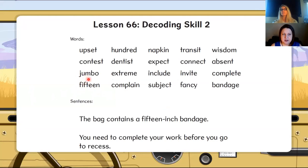Here we go. Jumbo. Extreme. Include. Invite. Complete. 15. Complain. Subject. Fancy. Bandage. Very good. And let's look at our sentences.